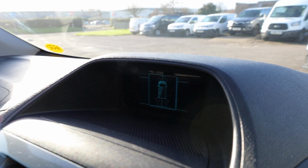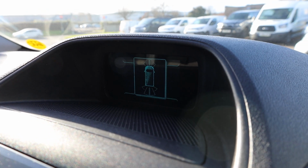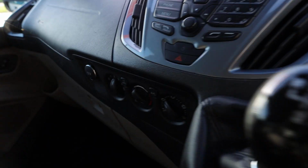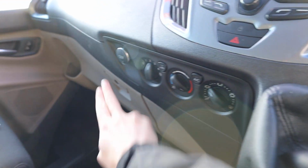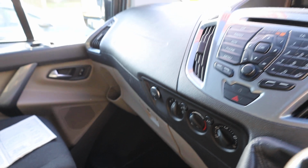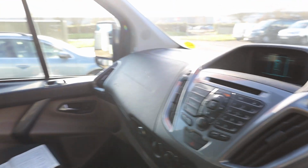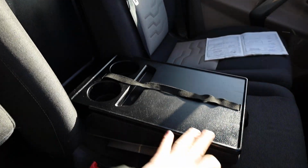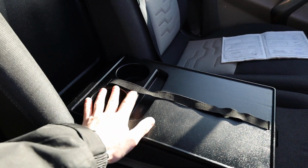You can see, because the vehicle has just recently been parked, that we have got the parking sensor display up on top. And we've also got air conditioning. You've got a 12-volt socket just here, and as I say, all the usual features on the radio. Of course, you can connect your phone to that via Bluetooth as well. Fold down work tray in the middle with somewhere to store your paperwork.